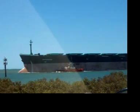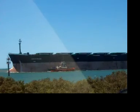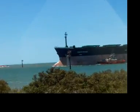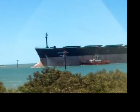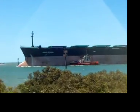There is one tugboat on the far side and two on the near side here. Looks like they're just going to barely fit through those holes. Jeez, that's huge. Look at it go, look at it go.